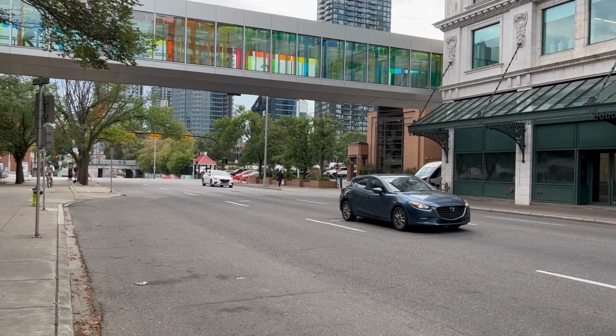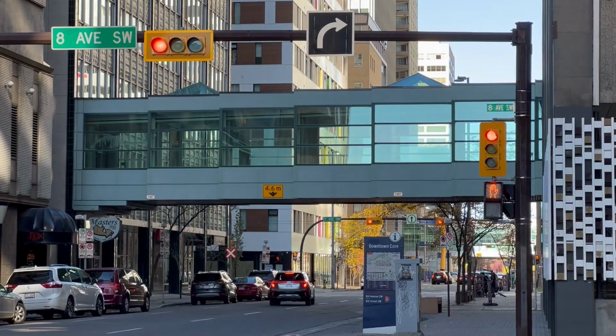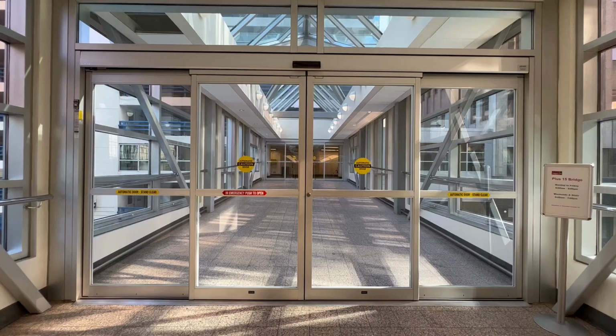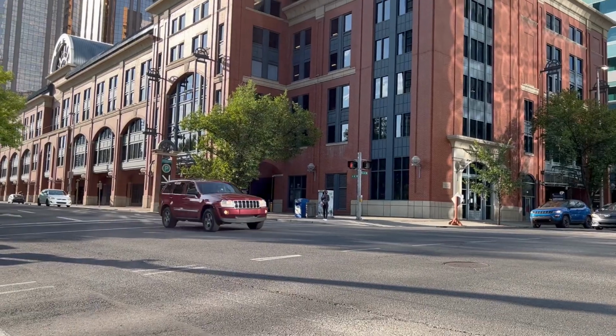Next, I wanted to walk through the Plus 15, which is a series of second-floor bridges or skywalks connecting buildings around downtown Calgary. There's this new map too, which is way easier to understand than the old one. But these doors weren't working, so I gave up and walked outside to the Centennial Parkade.